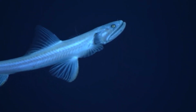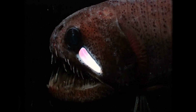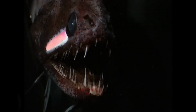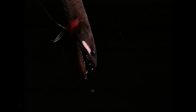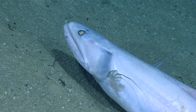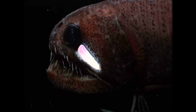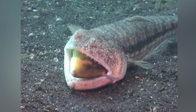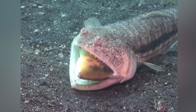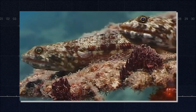To survive in such darkness, deep-sea lizardfish have evolved some wild features. Their huge eyes are specially designed to catch even the faintest bit of light, making it easier to spot prey in the inky depths. But their unsettling eyes are nothing compared to their mouths, which are packed with sharp, needle-like teeth. These teeth are perfect for snatching and trapping prey, and they'll eat just about anything that crosses their path, including other lizardfish. But here's where things get really weird.